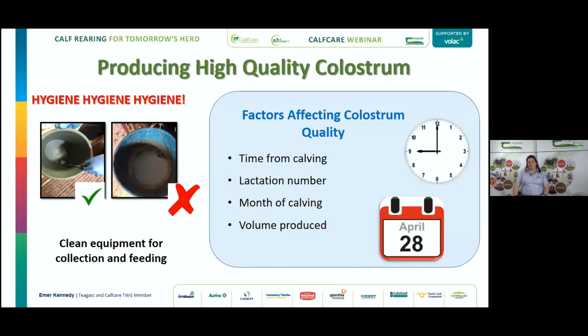The next factor just to be aware of is month of calving. So in general, from studies that we have done in Teagasc Moorepark, we have found that the later calving cows, so cows calving, we say in April, May, that the quality of their colostrum tends to be lower than cows that calve earlier in the season.